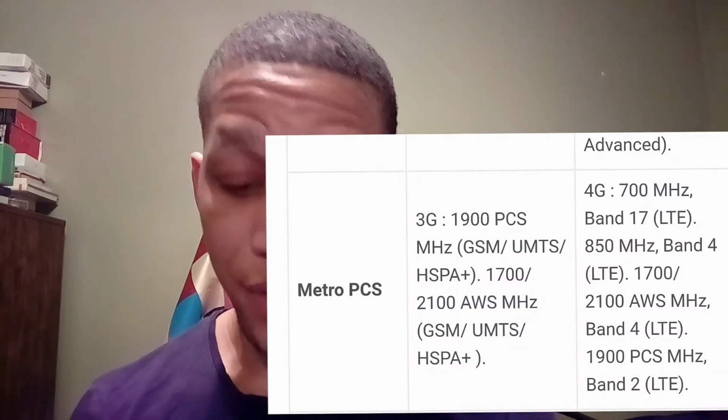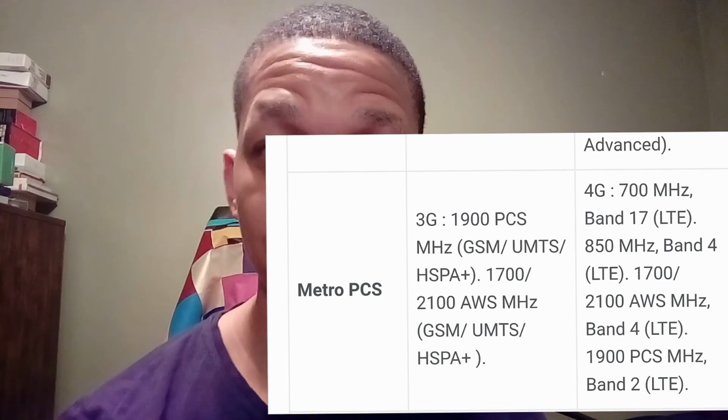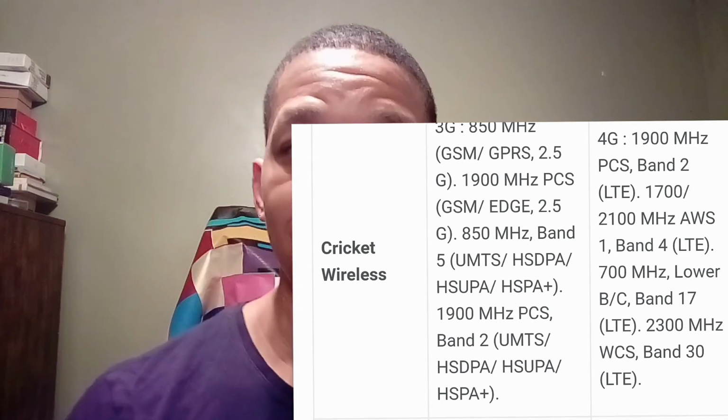So if you have phones that only run on LTE, and it's not a problem for you with your data at all, because you have all phones that are compatible with LTE, then definitely stay with T-Mobile and Metro PCS. But if you have phones that aren't compatible with LTE and you want to be able to use those phones still with the high speed network, try out Cricket Mobile.